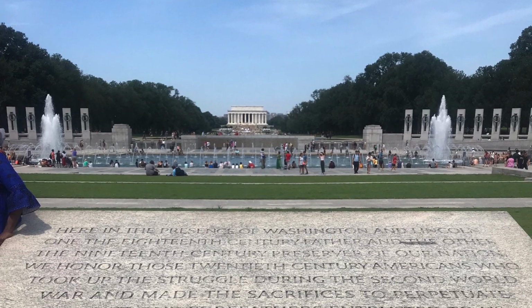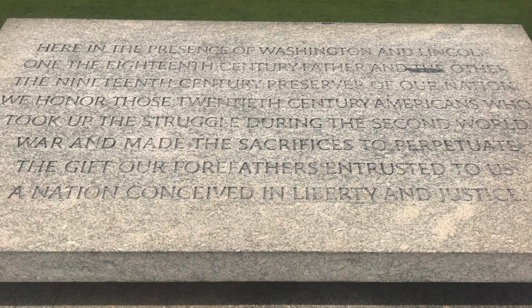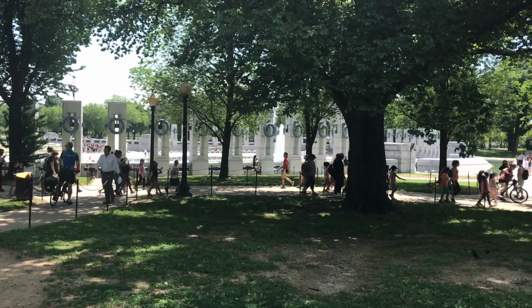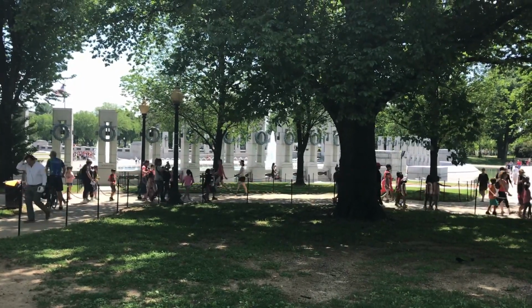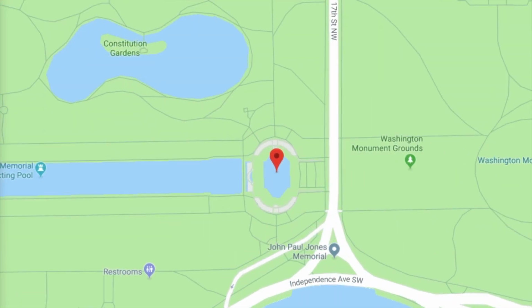If you enter from 17th Street, you'll see a plaque that says, "Here in the presence of Washington and Lincoln, one the 18th century father, and the other the 19th century preserver of our nation." It's easy to get to if you're already visiting the National Mall, but it's also a really good place to start a visit to the memorials.